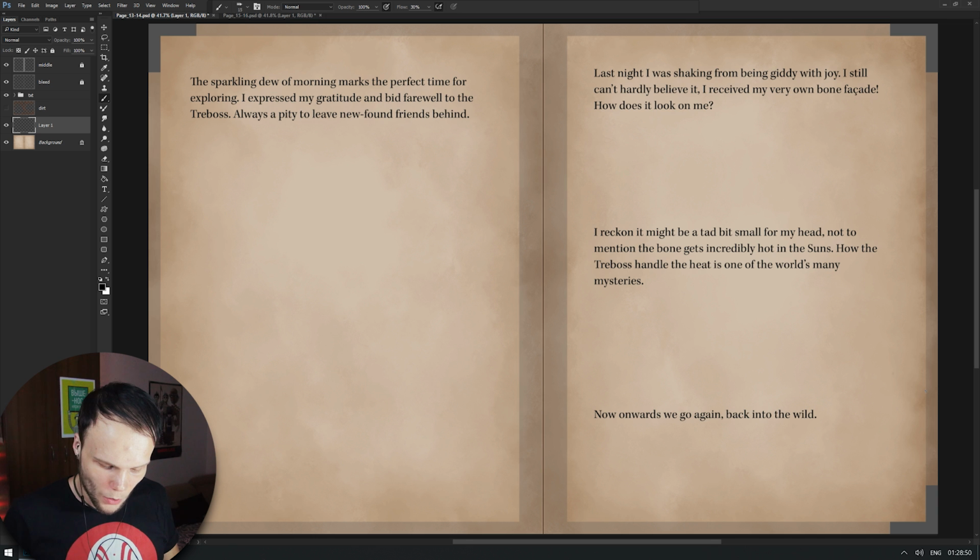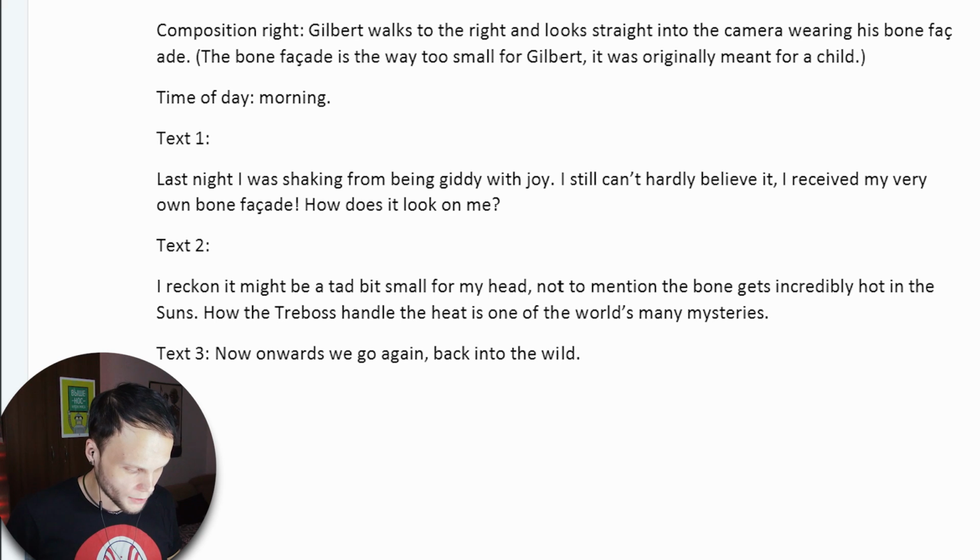Now onwards we go again, back into the wild. Alright. Gilbert walks to the right and looks straight into the camera wearing his bone facade. The bone facade is way too small for Gilbert. It was originally meant for a child.